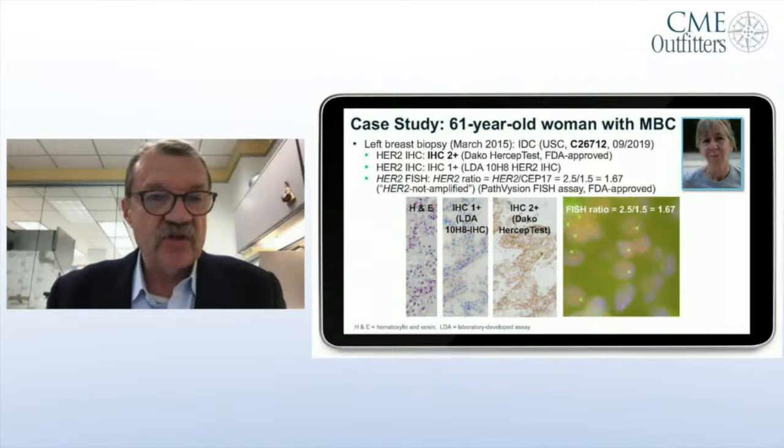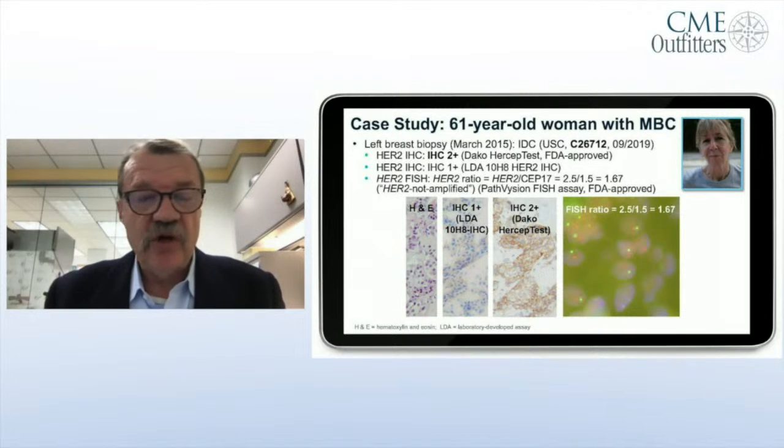The FDA-approved OncoHercept test was scored as 2+. A laboratory-developed assay that we use in our laboratory routinely for each case was scored as 1+. And then the FISH assay was evaluated as having an average HER2 copy number of 2.5 per tumor cell. Chromosome 17 centromere average was 1.5 per tumor cell for a ratio less than 2. And the FISH ratio is illustrated with HER2 copies shown in red and chromosome 17 centromere signals shown in green. And this was assessed as HER2 not amplified with low expression.